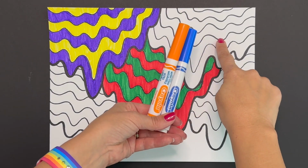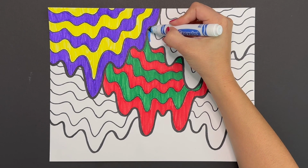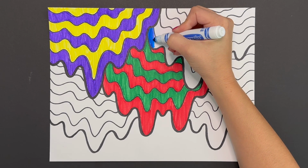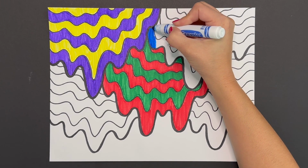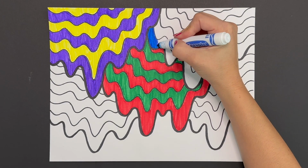In my last section, I'm going to use the complementary colors of blue and orange. Again, take your time coloring, focus on your craftsmanship, and creating this beautiful complementary color Jen Stark inspired drawing.